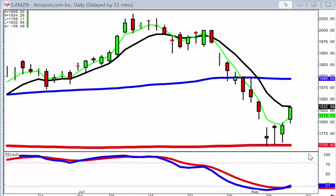Other big traders like Amazon, notice how this gap down started in the downtrend, and remember what the Japanese rice traders have illustrated for us. Where do most people sell? They panic sell at the bottom.